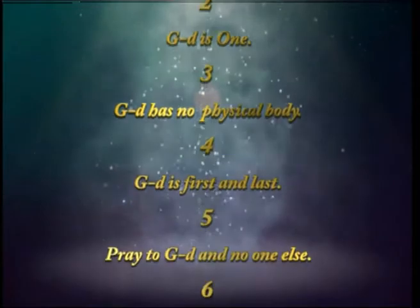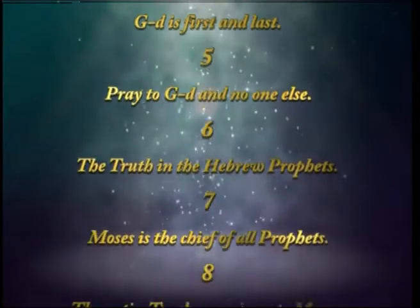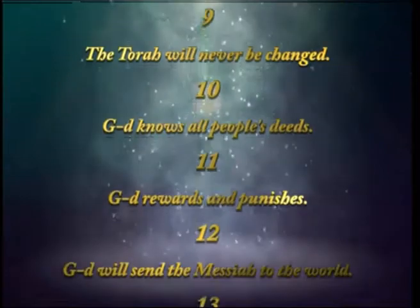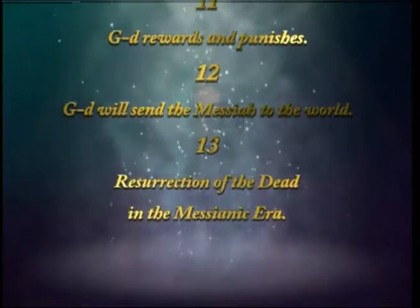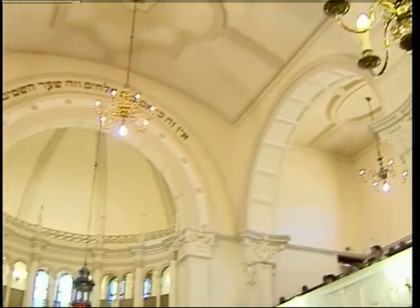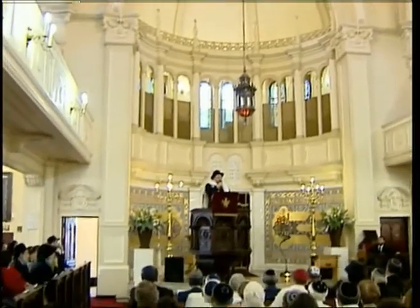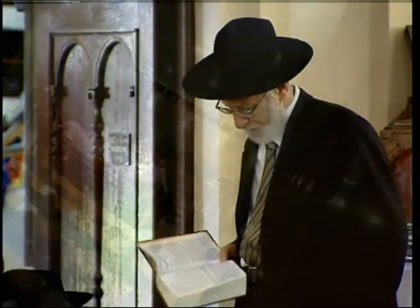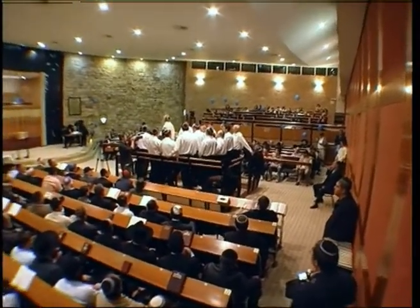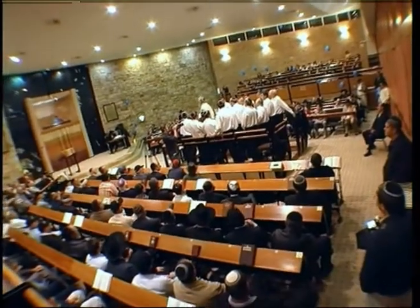I'm sure you've heard that expression, the 13 principles of faith. What you're probably even more familiar with is the Yigdal prayer. Every Friday night in Shul, we sing the Yigdal. What is the Yigdal? Next time you're in Shul on Friday night, this coming Friday night, have a look at the translation of the Yigdal prayer, and you will find over there the 13 principles of faith articulated. It's done in poetic form, so it's not stated as clear words, but it's there, and you can find it in the poetic form.